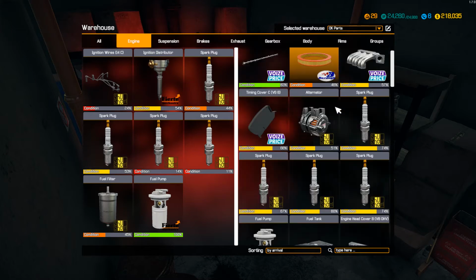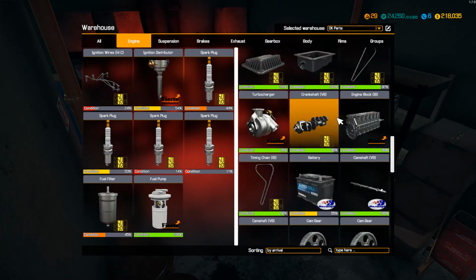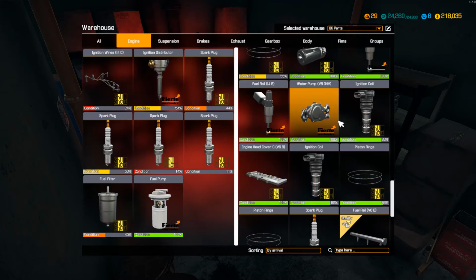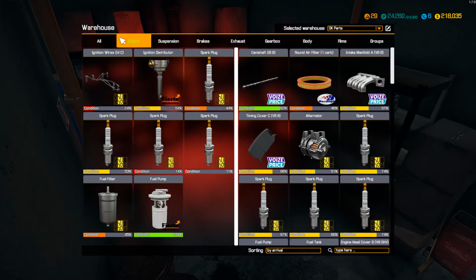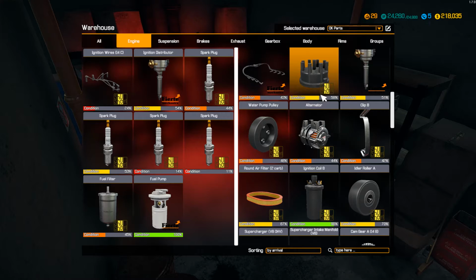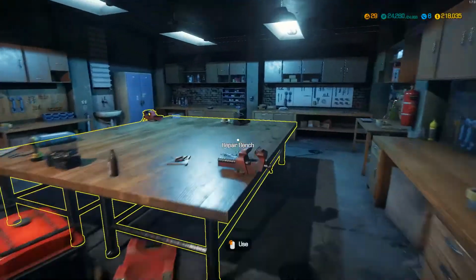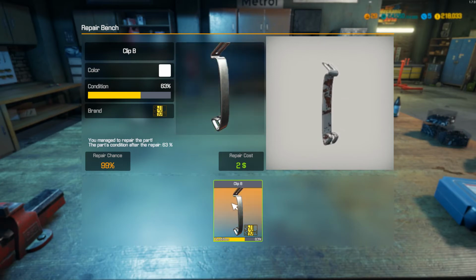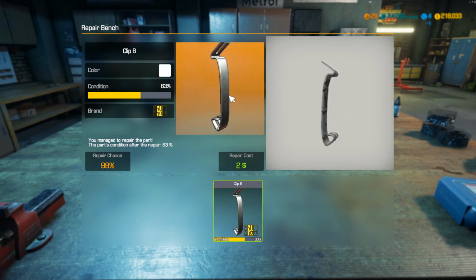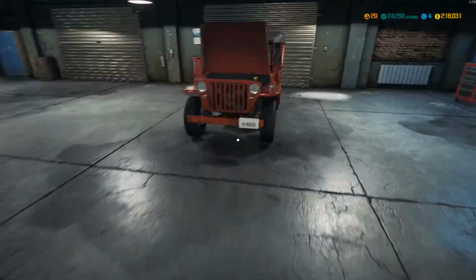Where's my clip? Oh, I put it back on the thing, that's why. I need a clip. I thought I saw one in here. No spare hiding from me now. There's the clip. Clip B, but it's 42%. And I don't think I need a clip B. I think I need just a regular clip. Don't try to speed through it. So that's clip B, and I think I just need a regular clip.